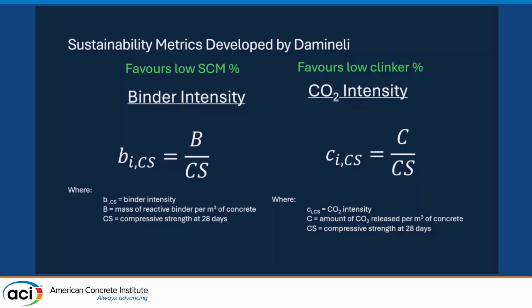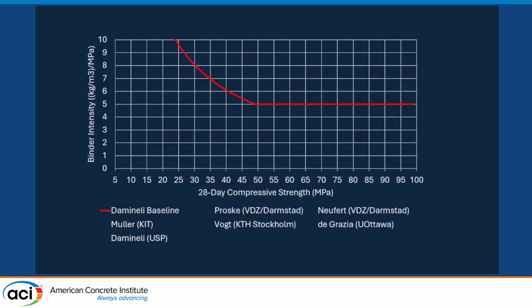And so we also need to focus on binder intensity in order to keep the amount of clinker and also the amount of reactive SCM as low as possible. So as part of the same study, Damineli did a survey of both the academic and industrial data that was available. And what he basically said was that no concrete, or very few concretes, score below this line. If we look at the behavior up to 50 MPa, that's mostly due to standards and minimum cement contents. However, if we consider concrete higher than 50 MPa, that's typically limited by rheology, in that we can't reduce the cement content any lower because the rheology isn't suitable, and so we just don't do it.